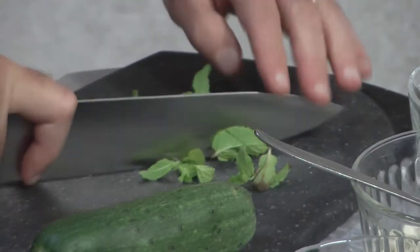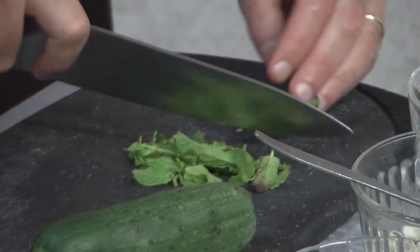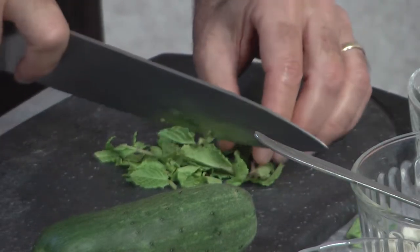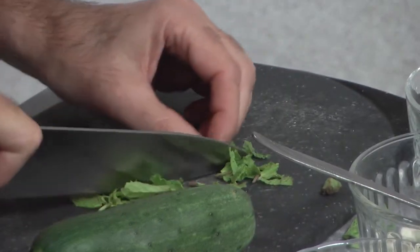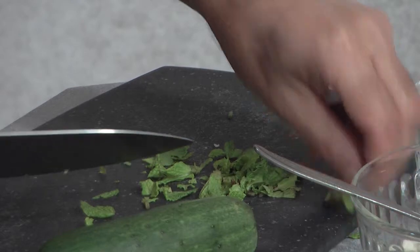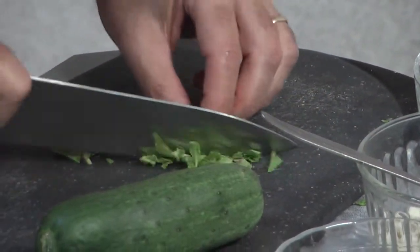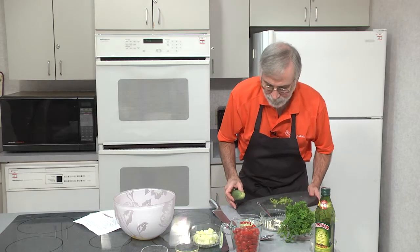So I'm just going to dice this up right here. The reason you're dicing this mint is just so that you don't get a big bite of mint in one bite. And so you're really just dispersing the mint flavor into the dish. All right, so we got him all nice and diced up.